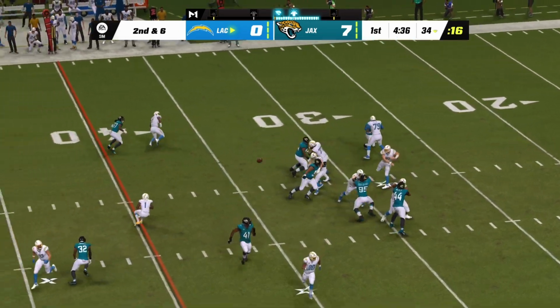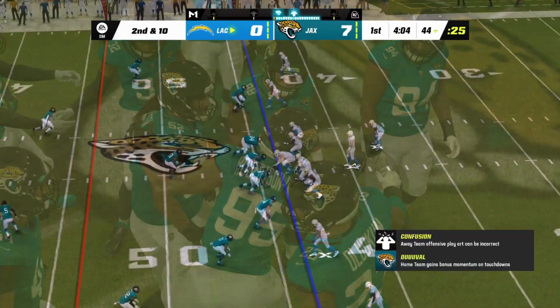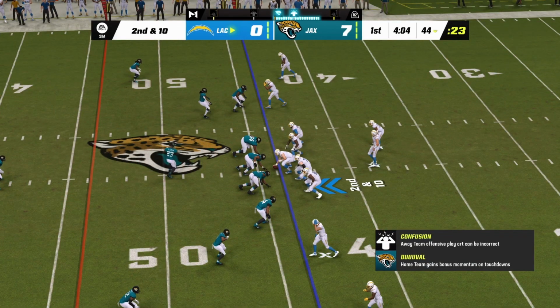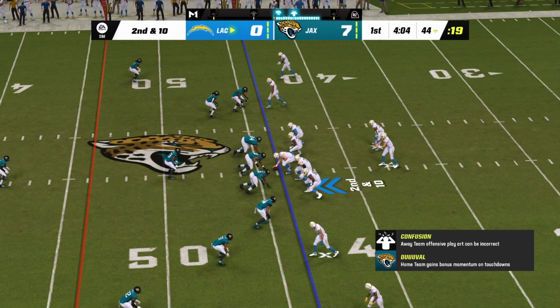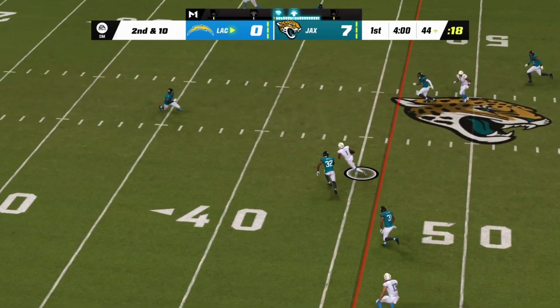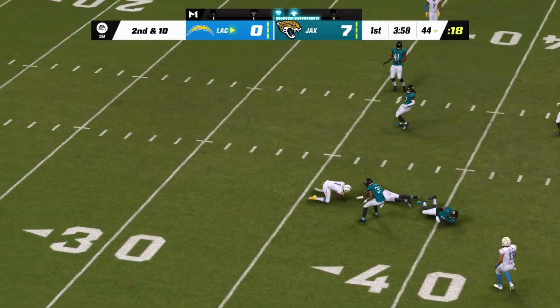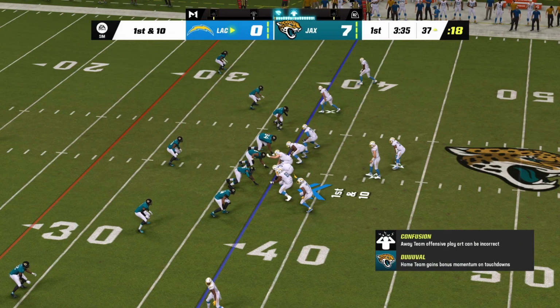To throw again on second down. Herbert wide open. It's Allen complete. First down. An incomplete pass on first down. That leads to a second and 10. Now Herbert with it, looking to pass. Throw left side complete. That's Carter. Tight to his body and picks up the first down.